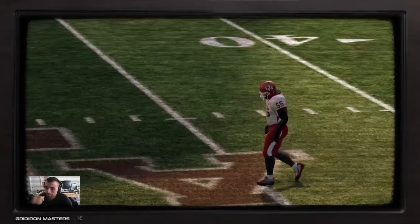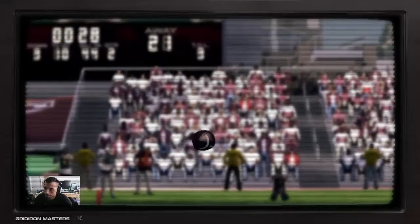Thanks for being with us for another NCAA Football 11 matchup. I'm Brad Nessler saying so long for Aaron Andrews and Kirk Herbstreit.